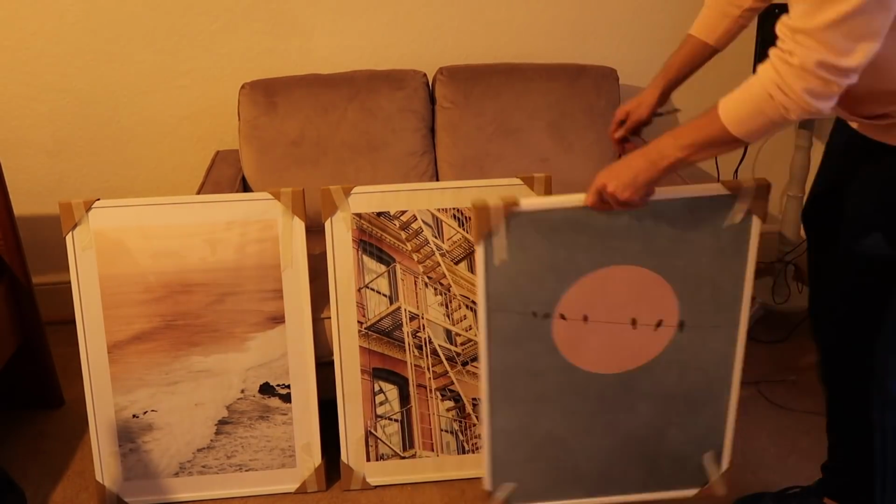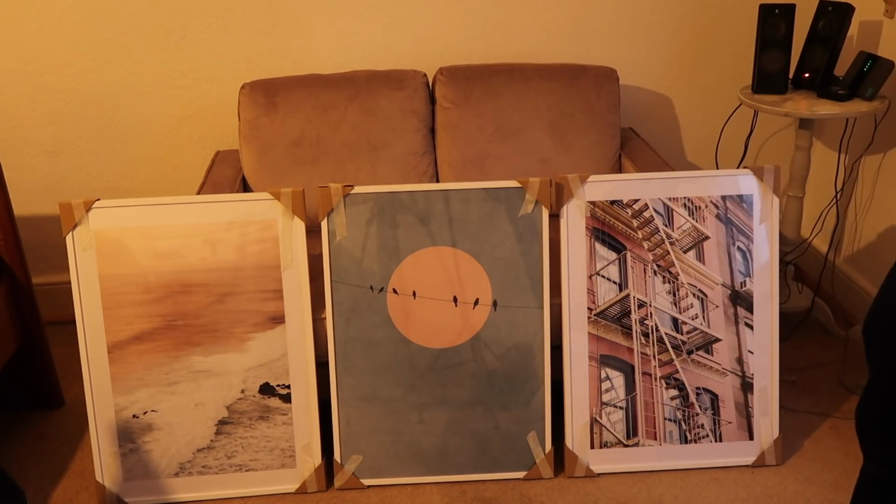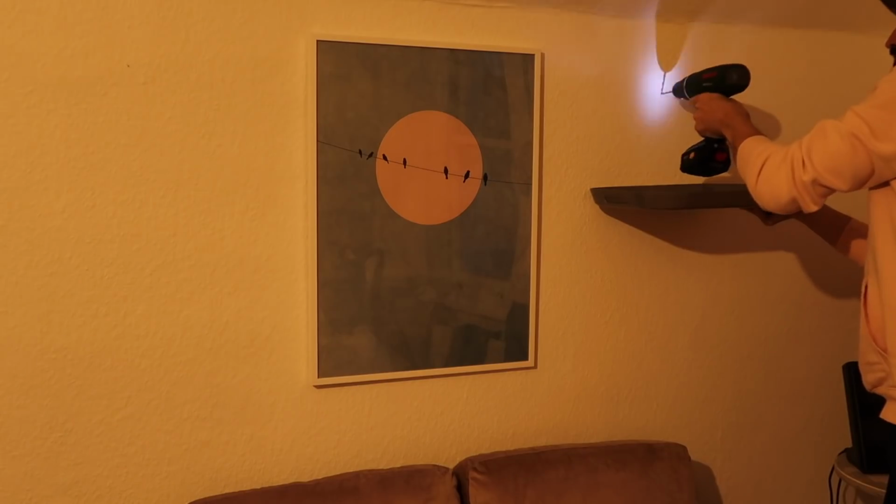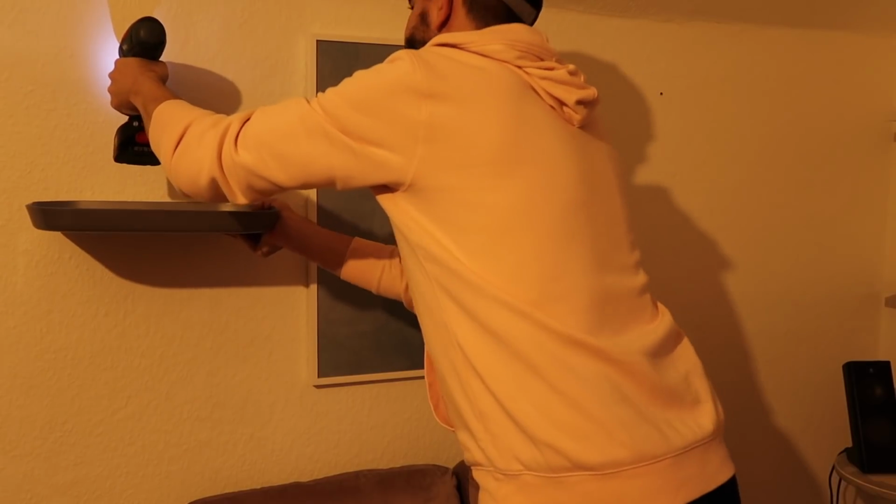On to hanging the prints. I'm sorry about the lighting, but I was doing this in the evening, and I just measured out each of the prints and figured out how I was going to hang them on the wall. I found the Diseño gallery wall feature really handy for this.